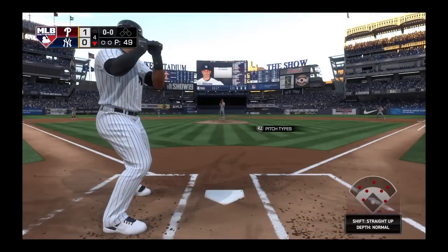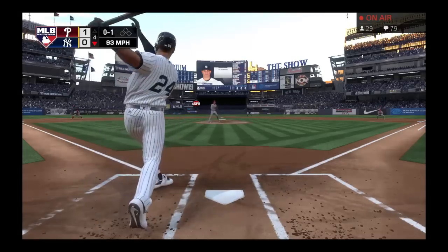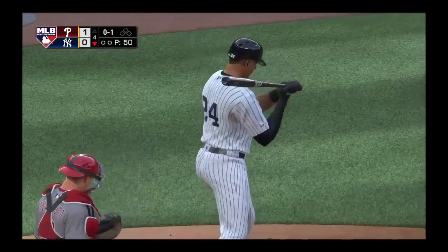Stepping up now, Gary Sanchez. He's 0 for 1 thus far. Here's the first pitch to him. Now a big fastball, and he's well behind it with the swing.